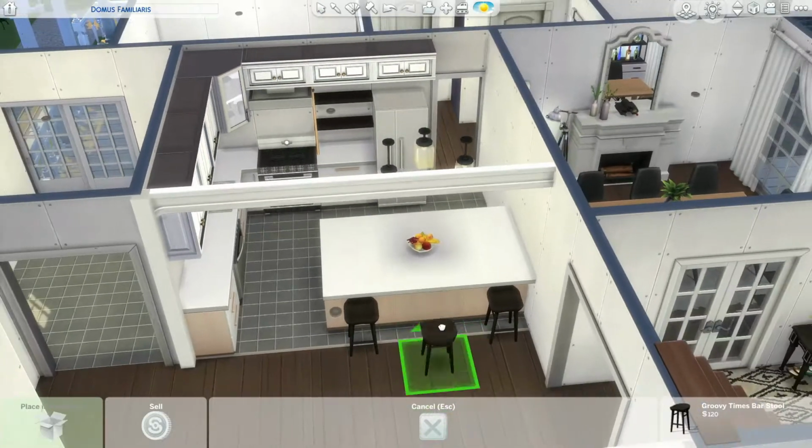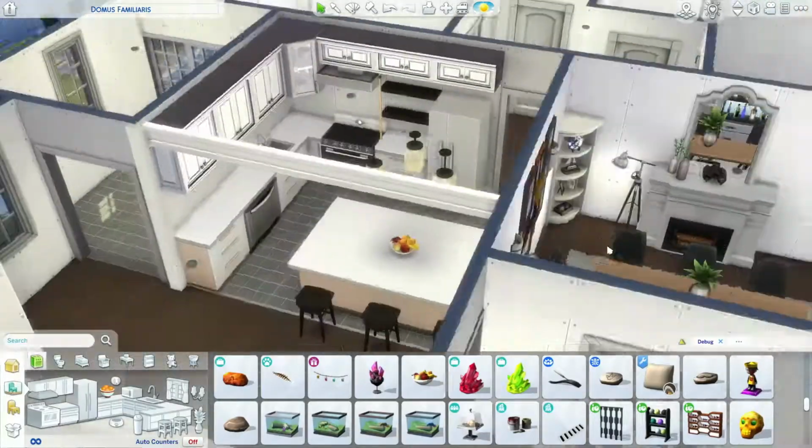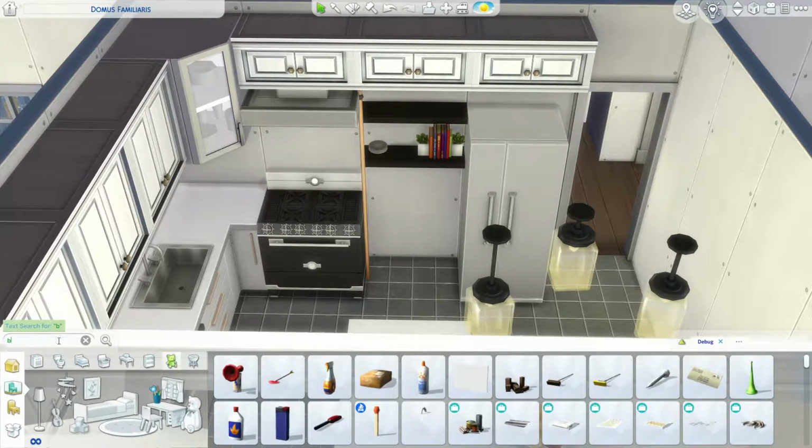I'm obsessed. So, see what I mean by the bar stools? They were not attached, and I had to mess around with them, and it was really annoying, but I figured it out and got there eventually.